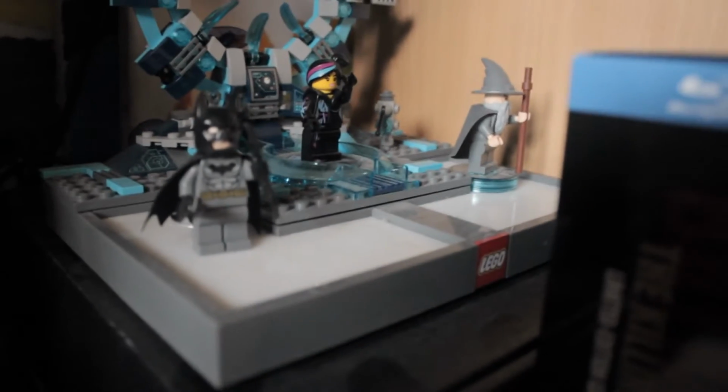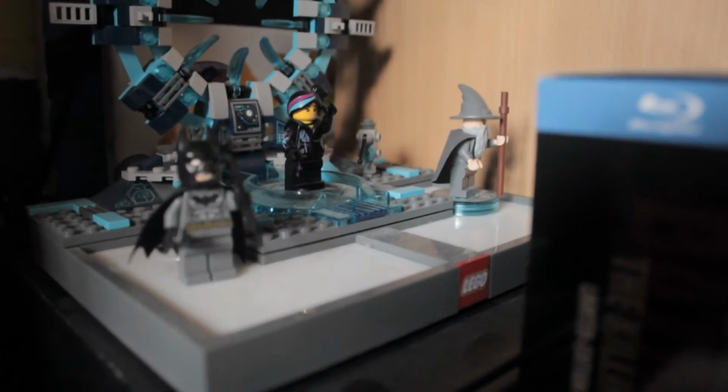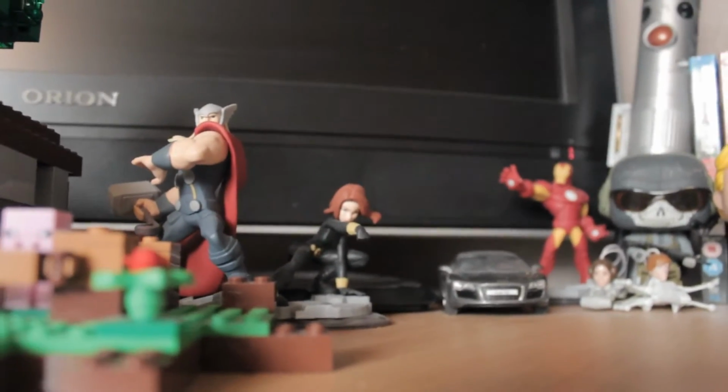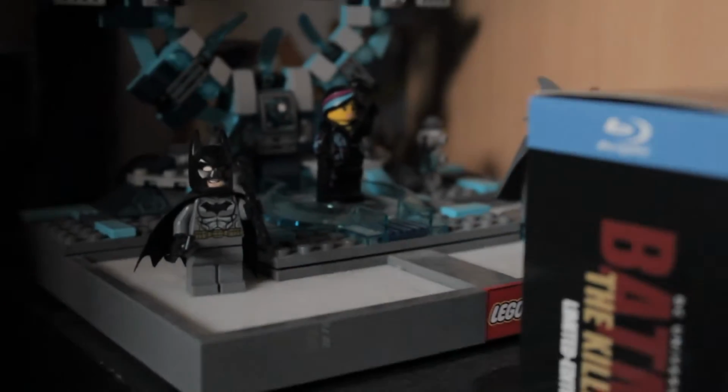Lego Dimensions. To the right, I have lost the stand for Batman, annoyingly. It's somewhere in this room, I believe. But I desperately wanted this set. Because it's pretty cool. As you can probably tell, I do quite like buying these sort of toys to life. I have Disney Infinity, Amiibo, and Lego Dimensions.